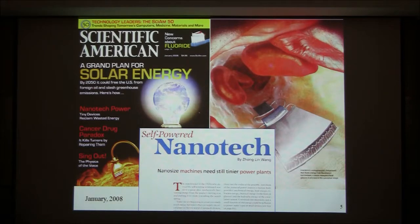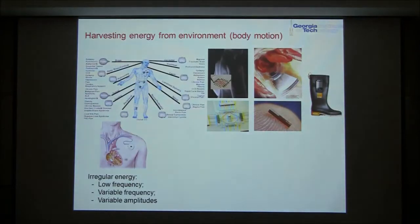Our goal is to build a self-powered system, because we can fabricate a device. We need a transmission system for the data transmission. We also need a power source. So all this can function by itself, a so-called self-powered system, for medical purposes, for environmental monitoring, and as well for infrastructure monitoring. So this is called self-powered nanotech.